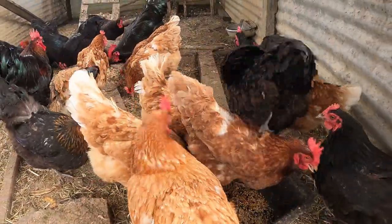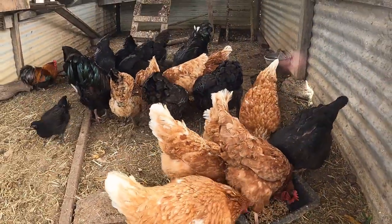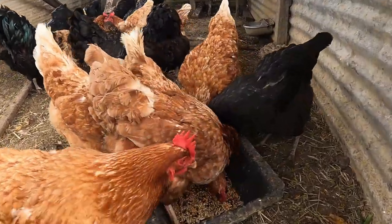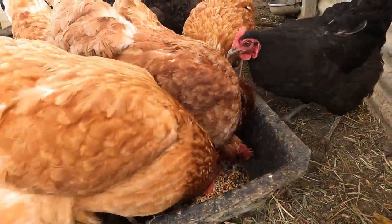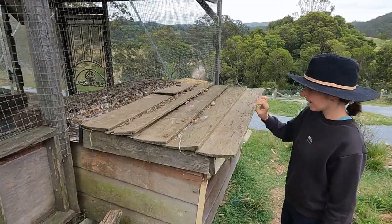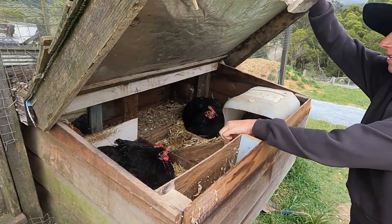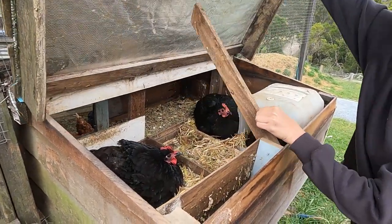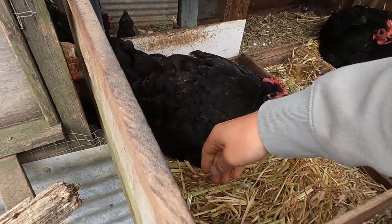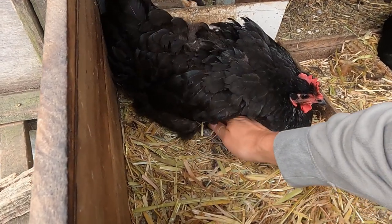Aside from scratching around for insects, they also did require some grain-based chicken feed every morning and night, which, as you can see, they get pretty excited about. They also had a small egg-laying area where we could just open the lid and grab the eggs. I'm not sure why they were okay with us taking their eggs, but I guess that's just how it works.